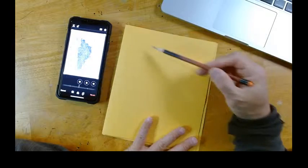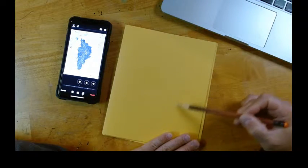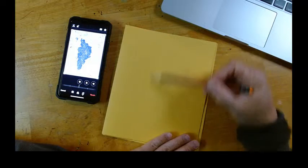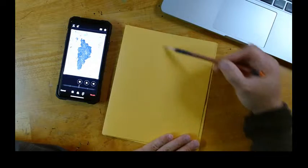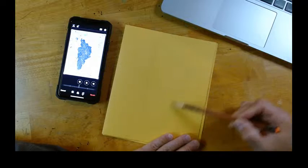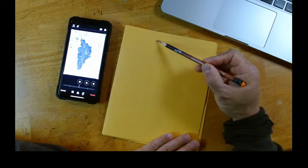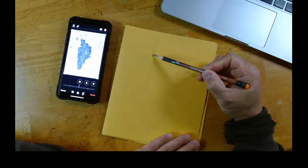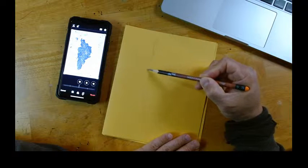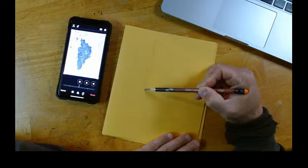I'm going to try to get the basic shape of this form, very angular. I'm using a light pencil, just a 2B pencil. Now I'm going to go in and copy the contour, the little idiosyncrasies.